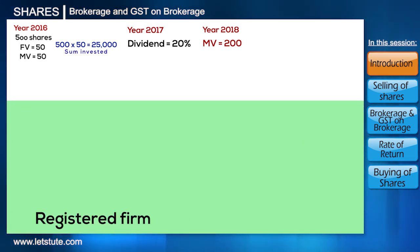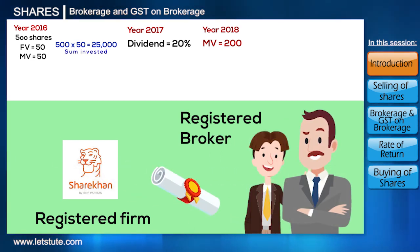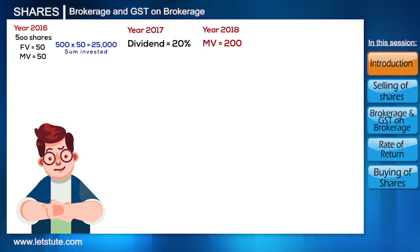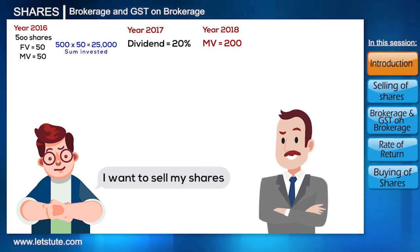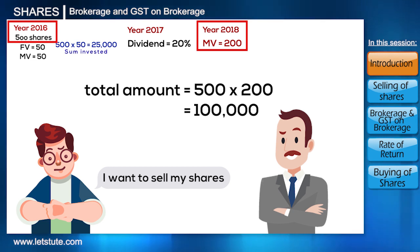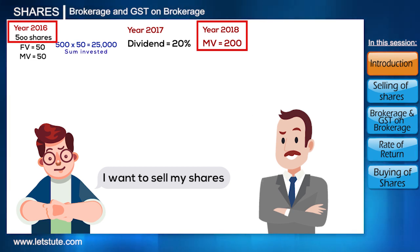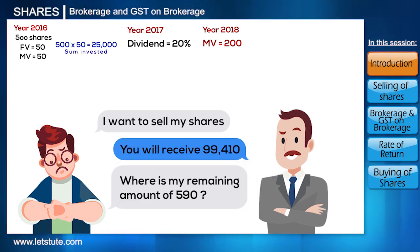There are various firms like ShareKhan or registered share brokers who can help you sell your shares. Now let's see how this process goes. You will go to your broker and tell him that you want to sell your shares at the current market value, which is 200, and you have a total of 500 shares. So you should receive a total amount of 100,000, right? But your broker tells you that you will get an amount of 99,410. So you ask your broker, where is the remaining amount of 590 going?